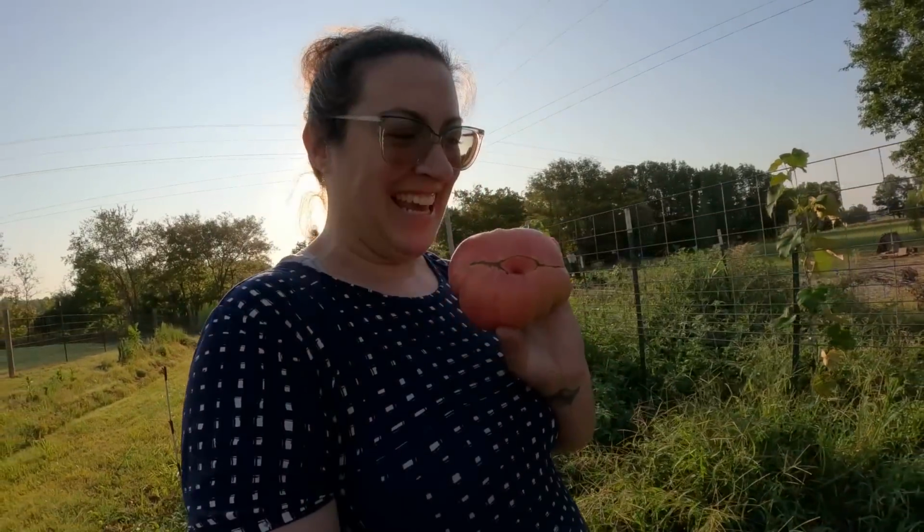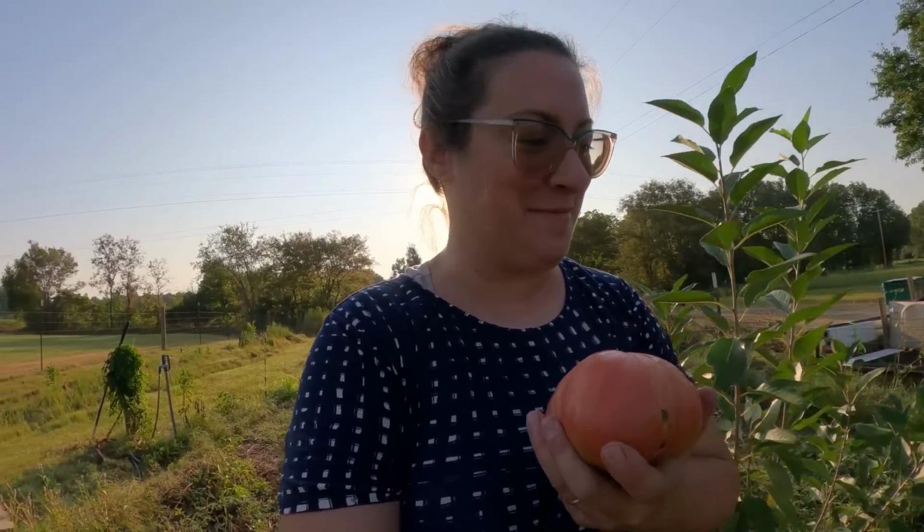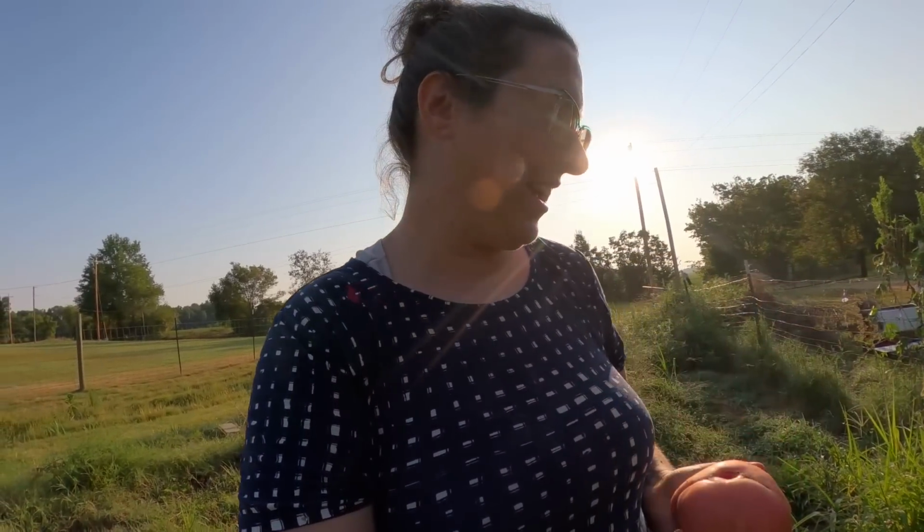This here is a Belgian giant. This is my favorite tomato. We have it planted in the greenhouse. It's been trying to fruit basically all year, and it's been unable to, but the one that's out here has fruited. This was actually a volunteer.